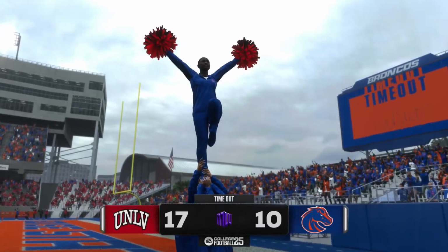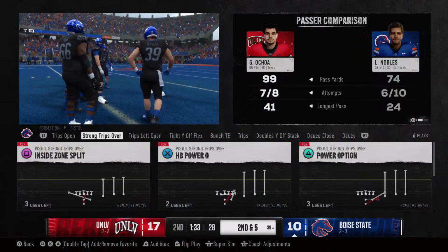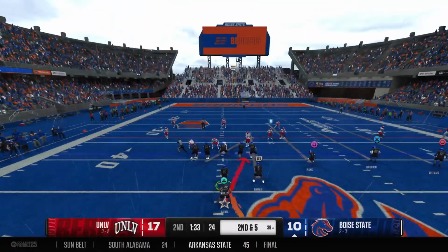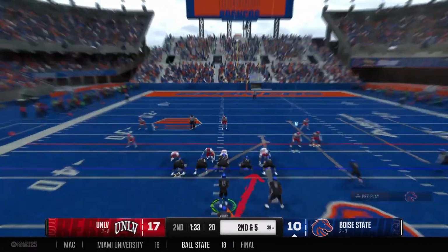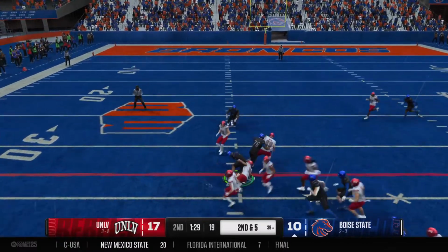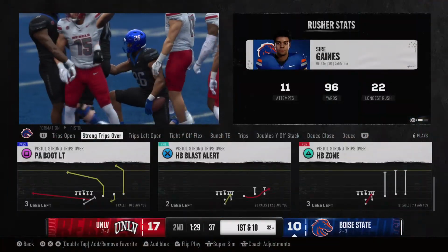A timeout is called as this offense tries to find a way to get more points on the board before the half. And that's a good job by the drag route there, understanding its zone coverage. So instead of continuing to run across the field, he settles down into an open spot, making it easy for his quarterback. And they'll bring him down, but not before he picks up the 1st down.